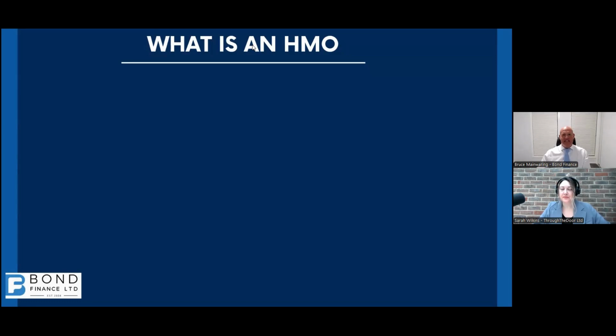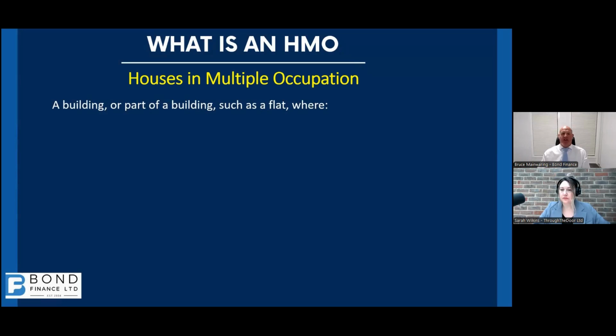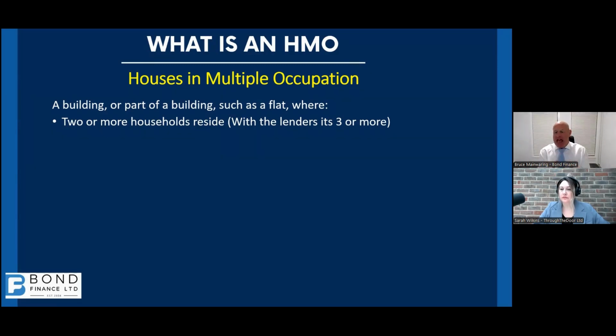So, what is an HMO? It stands for House in Multiple Occupation. It's where a building or part of a building, such as a flat, where two or more households reside. That is the definition, but lenders actually work off three or more households, where they need to share basic amenities like a kitchen or a lounge or bathrooms. Like bedsits, you share bathrooms, but you normally have got cooking facilities. HMOs have sort of gone the other way, where you generally share cooking facilities and sometimes got your own en suites.